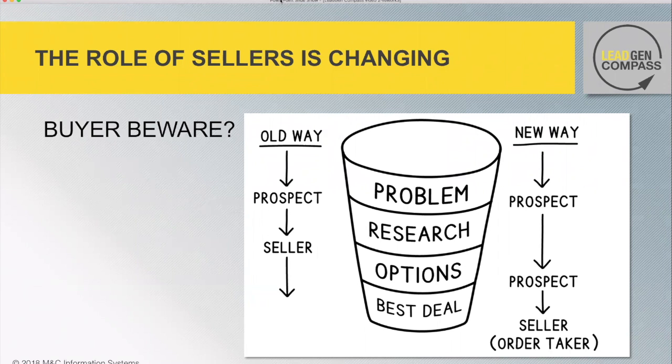In the old way, our prospects would come up with the problem. They would start to do some of the research. And then at that point, they would need to turn to these sellers before they could work through the rest of their purchasing cycle. What's happening now is that the prospect is filling up most of the bucket, researching the problem, finding the solution, and then coming all the way down to the best deal before they talk to any of our sellers.